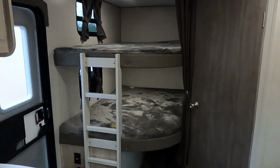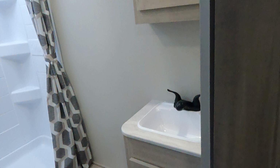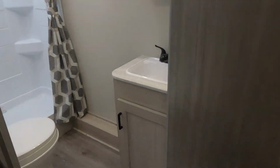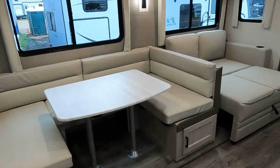We have our double bunks in the back, and they have USB ports on both bunk areas. Our shower, U-shaped dinette that will drop down to a bed also.